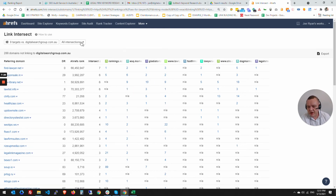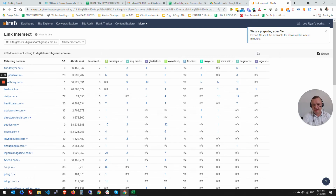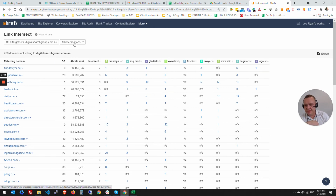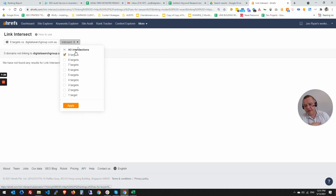Because this is a nice juicy big list, I want to export it. What this basically means is we have 9 competitors here. If I remove the rest, it would show me the links that point to all 9 competitors in this list, and that makes it easier to find quick win linking opportunities.